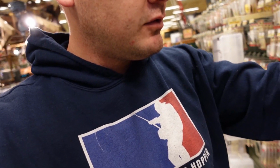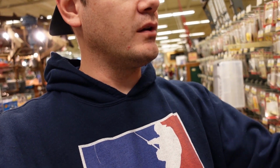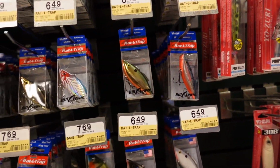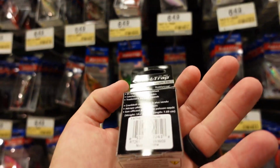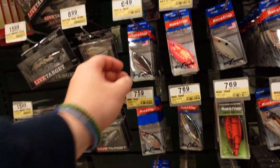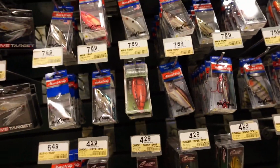Should we match the hatch? What flavor is this? Yellow perch? We don't have those in South Florida, that's for sure. There's tons of selections here. I don't know, let's see. This is a featherhead minnow. Yep, we don't have those, we're going to leave those alone. Chrome, all right, chrome. What do we got, a gold one? Gold and chrome, you can't go wrong with either of those, that's for sure.